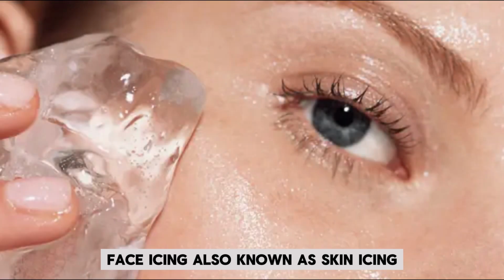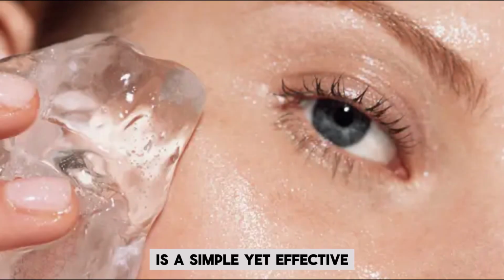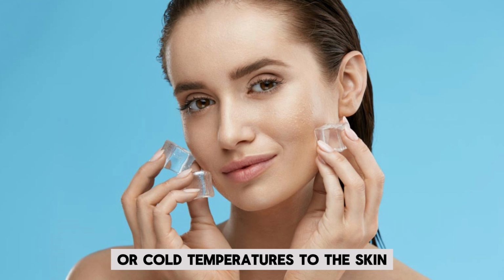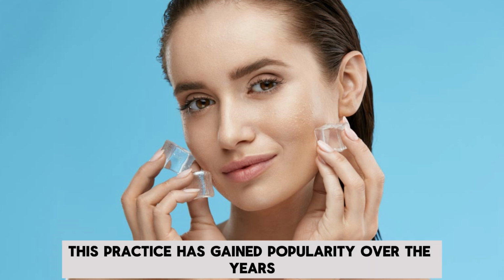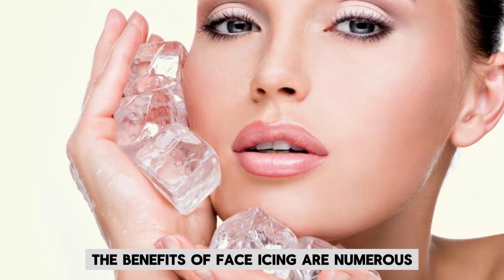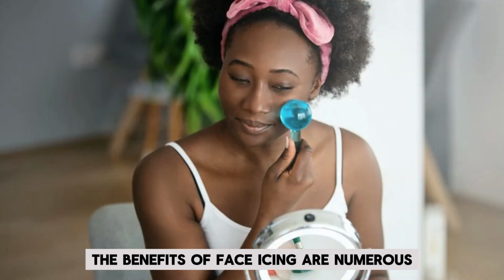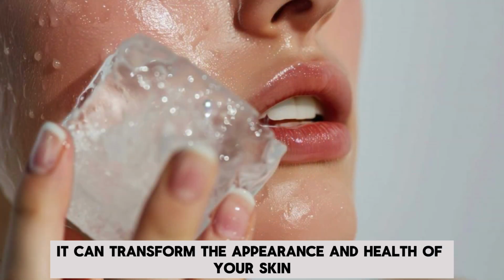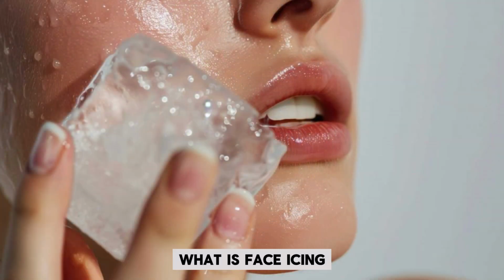Face icing, also known as skin icing, is a simple yet effective beauty treatment that involves applying ice or cold temperatures to the skin. This practice has gained popularity over the years, particularly in the world of skincare. The benefits of face icing are numerous, and when done correctly and consistently, it can transform the appearance and health of your skin.